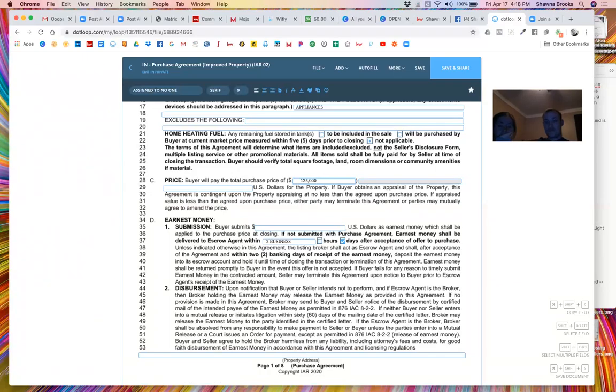Yep. Okay, perfect. Now, this part down here is regarding the earnest money. And the earnest money is the money that you submit to the seller when you make your offer. And like I said before, in this price range, there are going to be buyers you are fighting with to get this house. So the earnest money kind of shows your good faith to the seller that you really intend.